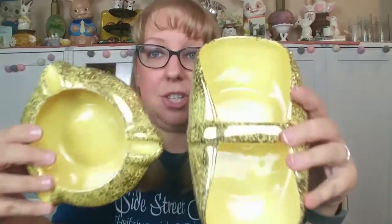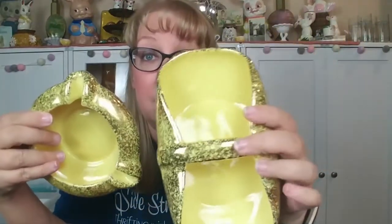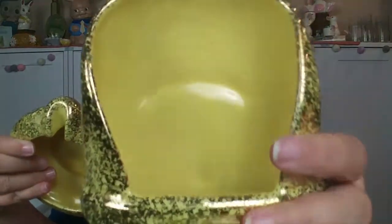And then this is the matching ashtray. And it's yellow with gold. And the bottom says hand painted Norso, Camden, Arkansas, 22 karat gold. And there is extensive crazing on the interior. But I just absolutely loved this console set. It doesn't have any damage other than the crazing that I've noticed so far.